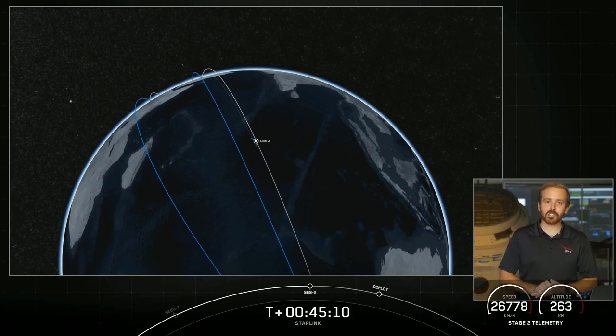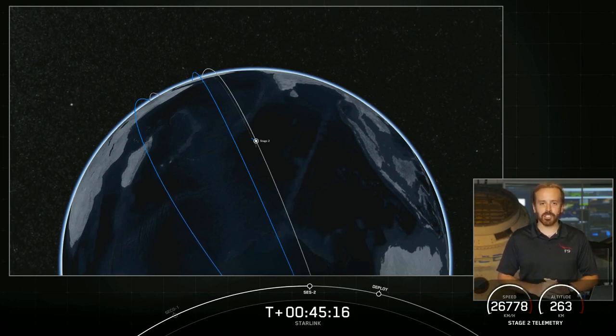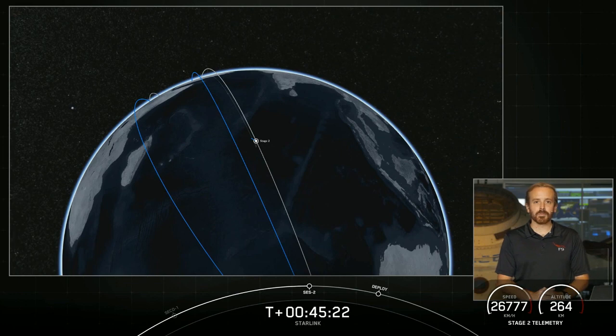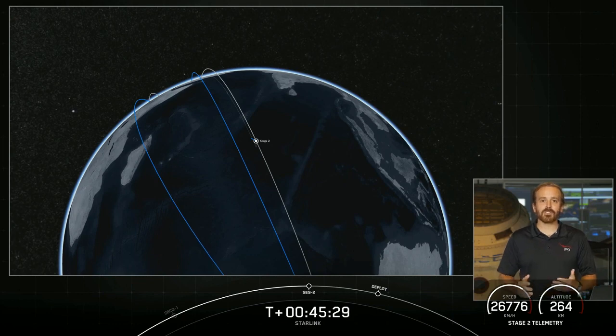The vehicle's currently traveling at about 7.7 kilometers per second. That's over 17,000 miles per hour, a very fast journey for our 60 Starlink satellites. We may not have video of this event coming up, but currently the vehicle's over the Indian Ocean, and we're going to wait for those callouts just a few seconds from now.